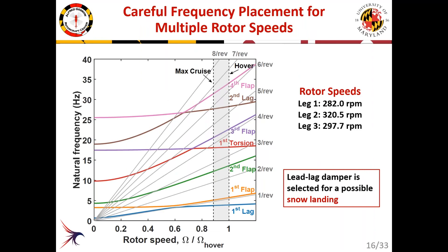Rotor dynamic design was difficult because rotors needed to operate at three different rotation speeds at the three different legs of the mission for minimum mission time. We made sure that there is no resonance in any of these rotor speeds.